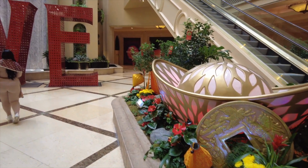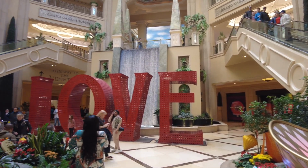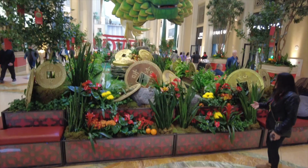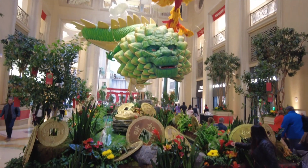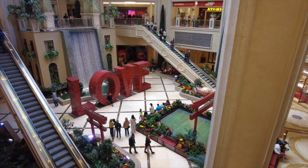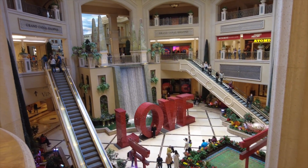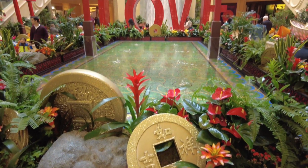Make sure to check out the waterfall atrium at the Palazzo. It features seasonal decorations, and again during my visit, it was Chinese New Year. The other themes are 4th of July, autumn, and Christmas. You'll also see Laura Kimpton's love sculpture here, which was first featured at the Life is Beautiful festival in Vegas.